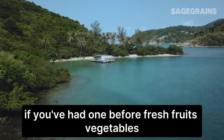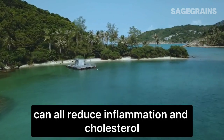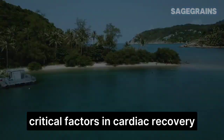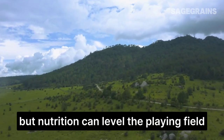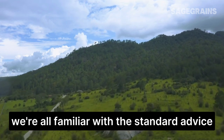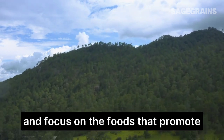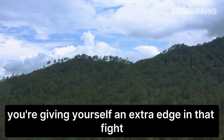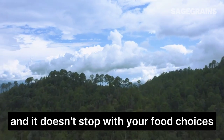Fresh fruits, vegetables, whole grains, and lean proteins can all reduce inflammation and cholesterol while lowering your blood pressure, critical factors in cardiac recovery. We know that heart disease doesn't discriminate, but nutrition can level the playing field. We're all familiar with the standard advice to eat healthy, but if you take it one step further and focus on the foods that promote cardiovascular health specifically, you're giving yourself an extra edge in that fight, and it doesn't stop with your food choices.